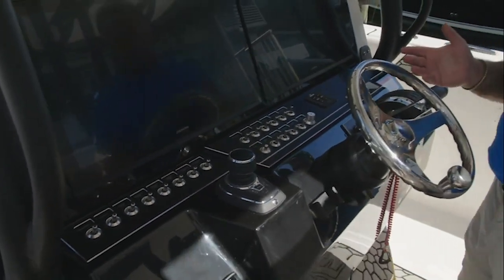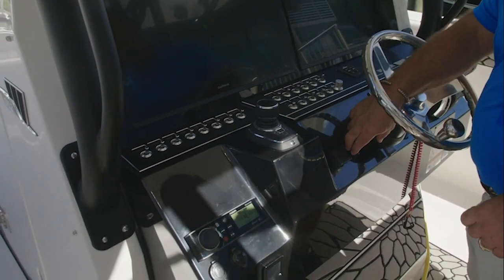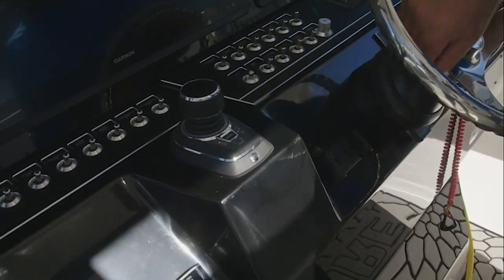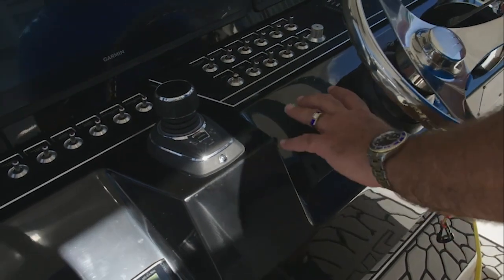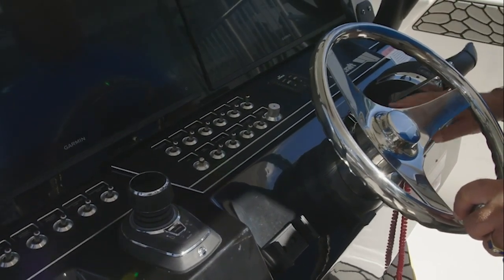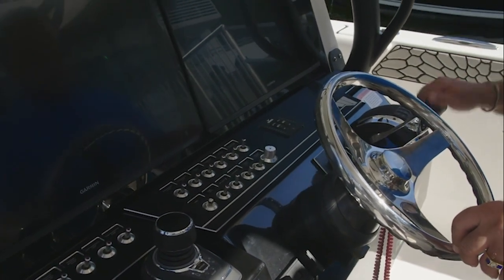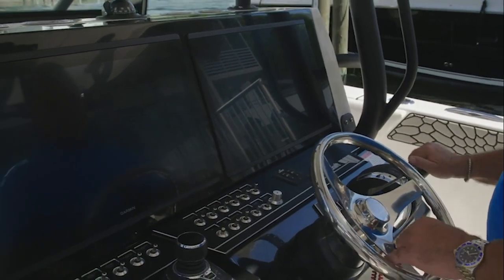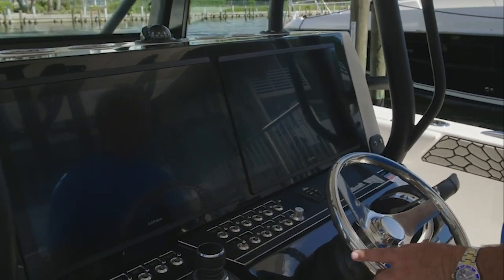Another cool little feature that we've added to this boat is a cell phone holder. On a spring loaded, any size phone fits. Great place to have it, easy to access. Your key switches are all over here. Again, we're with triples, so there's 3 of them. Your binnacle mount, the ergos of this are very nice. Everything else is in the right spot, nothing in the way.